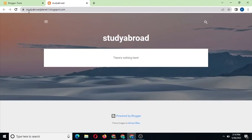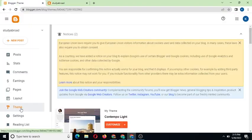Now to install our templates to make our site look beautiful or to give it a new look, all we simply need to do is click on the themes here. As you can see, this is theme. You can click here. We're going to use a free theme. There are several themes here you can choose from to make your blog look beautiful for your viewers or your readers. So we're still going to scroll through here to see which theme we're going to make use of.